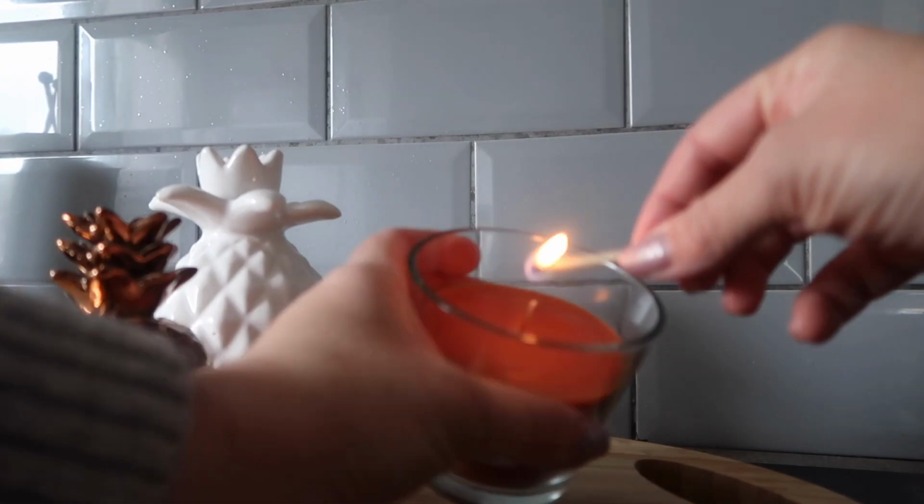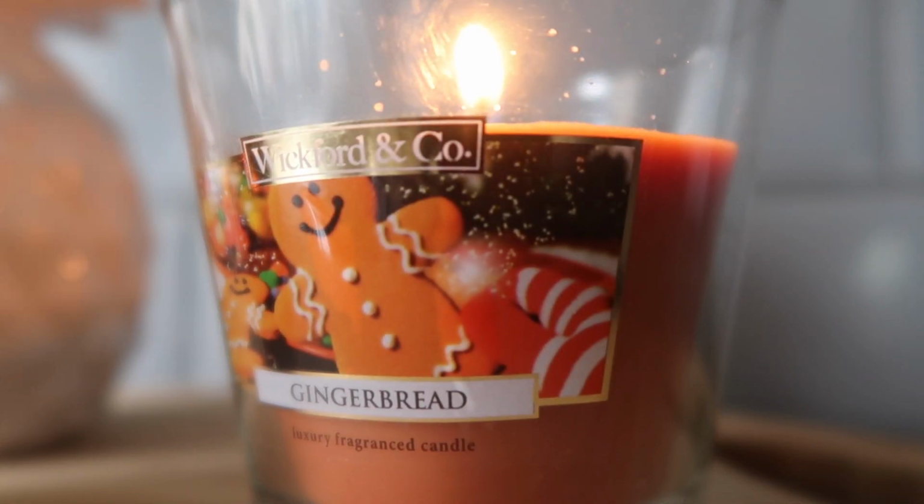Because I love that so much, I went for the smaller one as well, which is just this little size. This was 99p, and again it's just got the little gingerbread man on it. I thought that was really cute, and it doesn't have the burn time on this one, I don't think, but it's probably a lot less than 95 hours obviously. But yeah, just absolutely love that scent of gingerbread. It's just so warm and spicy and very, very autumnal.